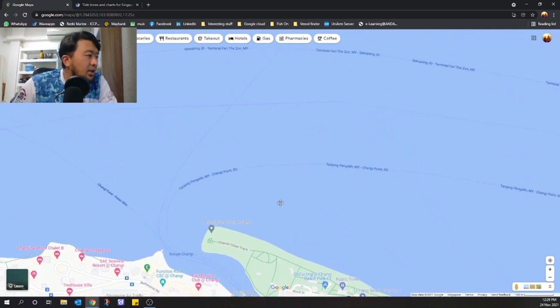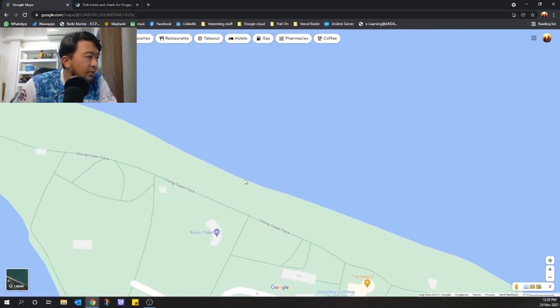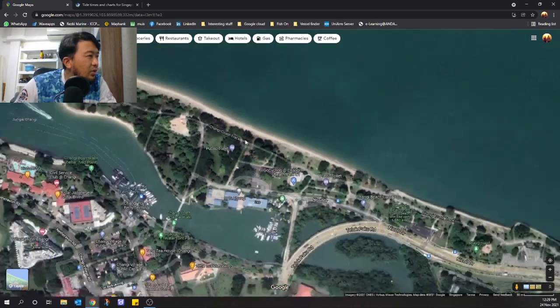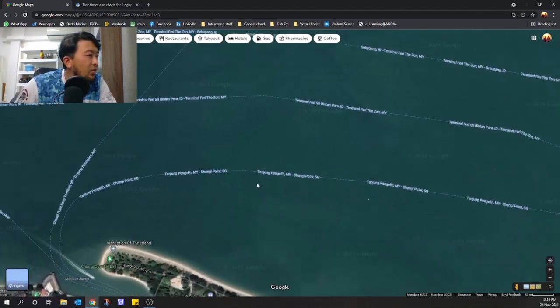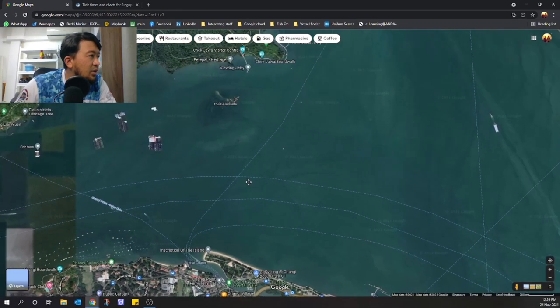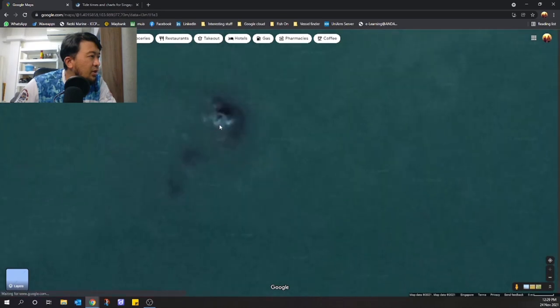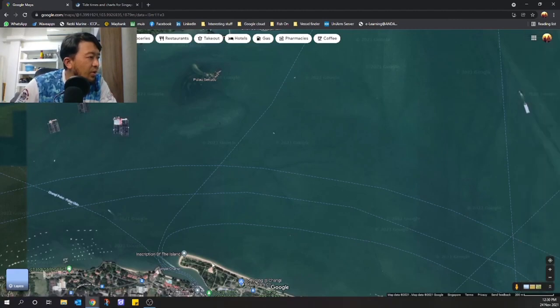If you were to launch towards the west, launch from car park one and go straight to the red buoy. I think the tallest tree is here, you can see it's over here. The red buoy is somewhere around here. So you just head straight towards the red buoy, you paddle, and you reach this part here, Malapapan. From here you go to Malapapan and you fish.